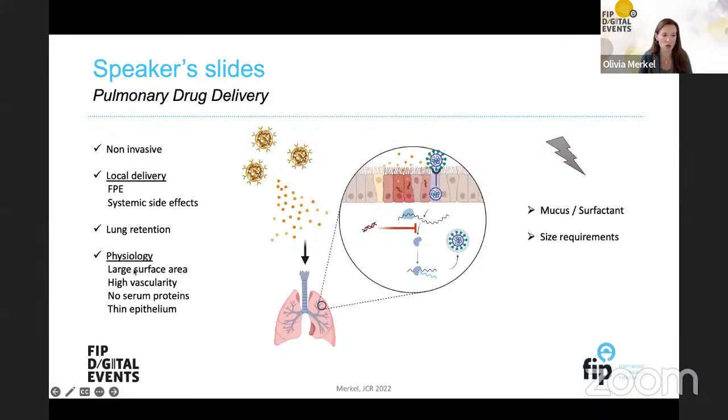And we can exploit the physiology of the lung, where we have a large surface area that's about 100 square meters or almost 1,000 square feet, about a two-bedroom apartment, not in Munich, but maybe somewhere else in the world, where you have a really big surface area where you can deposit the drug and where you can exploit the physiology and anatomy of the lung. There's also the advantage of a high vascularity, which is particularly interesting if you want to deliver through the lung. So if you want to reach these vessels in the lung.